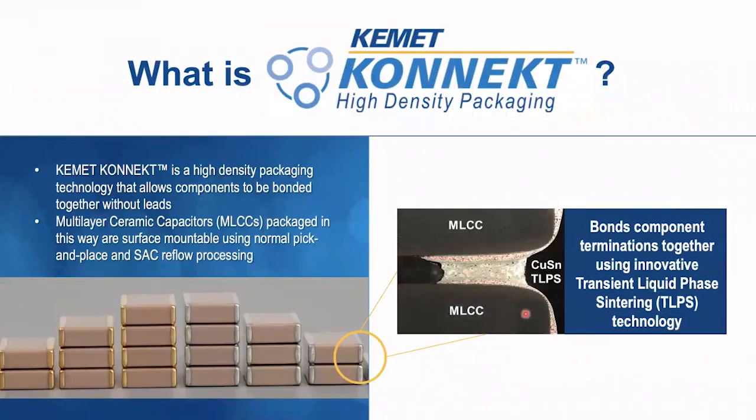But we also recognize that maybe a microfarad isn't enough capacitance for an application. So we've come up with a packaging solution called KEMET KONNEKT, which is a high density packaging solution, basically based on connecting the components electrically together with a copper tin transient liquid phase sintering technology. Now that's quite a mouthful, but from a simple standpoint, the copper tin material is applied, and then it's cured at a relatively low temperature, say 250 degrees C, and the copper and tin react and bond the chips electrically together. And once they react, they don't reflow again until you get to very high temperatures, like 400 degrees C.